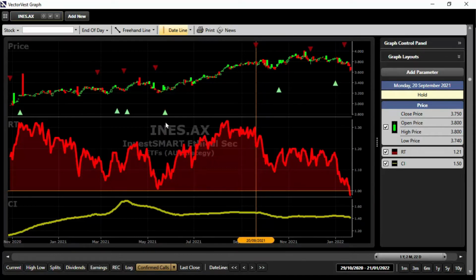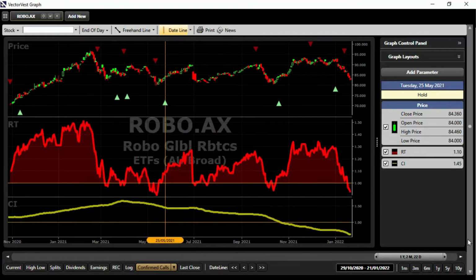All right, let's go back. Next one. Robo here. So we jump in here at $84.36. CI is nice and strong, and yeah, it rallies very nicely. It goes from $84.36 all the way up to $88. And then you see a big drop off here and it breaks below 1. So at that point, that's when you would have sold out for a small loss.